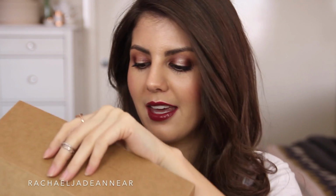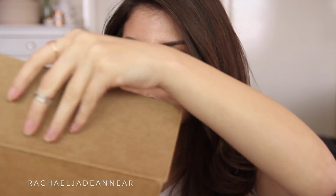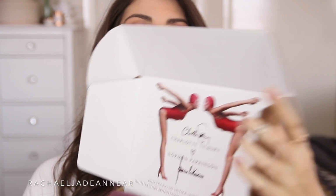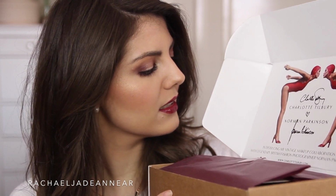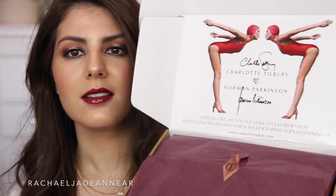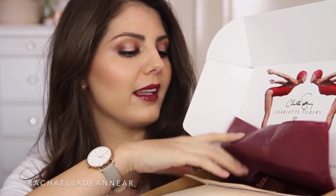Before I actually show you the products, I had to quickly give mention to the packaging. I have taken everything out of the package so I could try it and review it a little bit for you guys, but I wanted to show you. Look at the box. It's a plain unassuming box, but you open it up and you have, I think it's her Norman Parkinson collection packaging, even though I didn't actually purchase anything particularly from that collection.